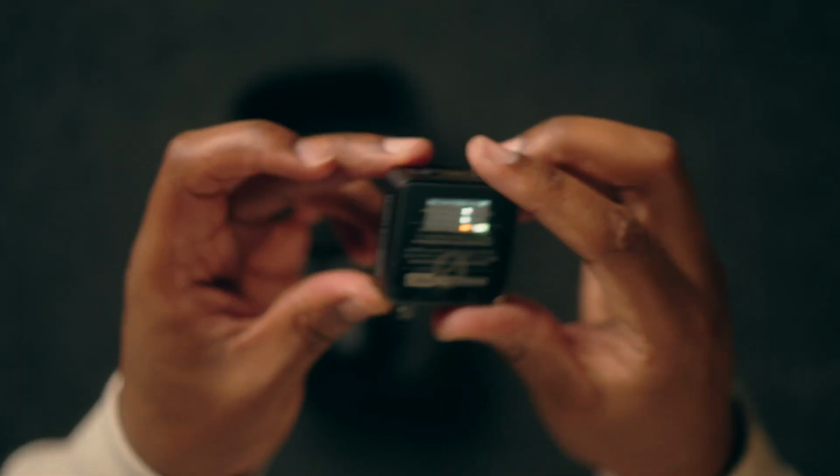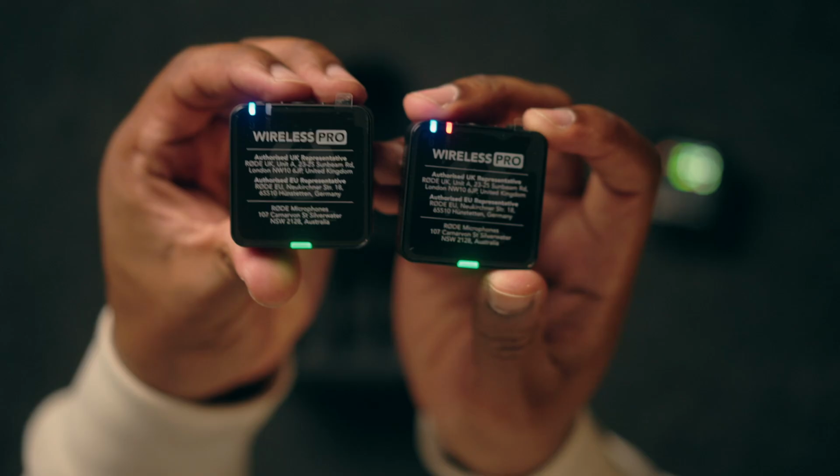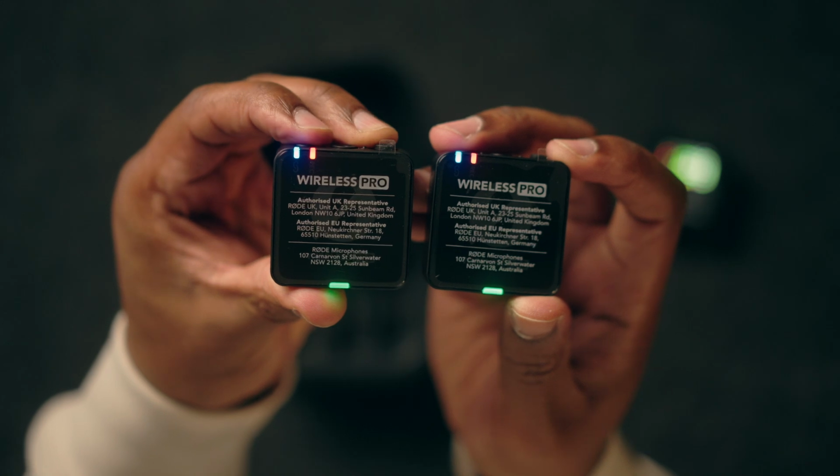Let's go through this one first, which would be the receivers and the transmitters. This is a charging case, but you also need this case to transfer the internal recorded files if you're going to record internally to these devices, which I do recommend. You have the receiver here, and then immediately when you take it out of the case, it comes on, and then you have two transmitters here and here.